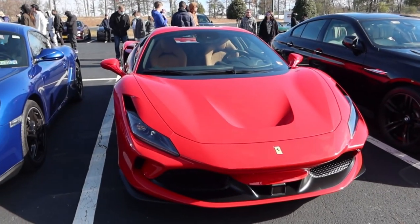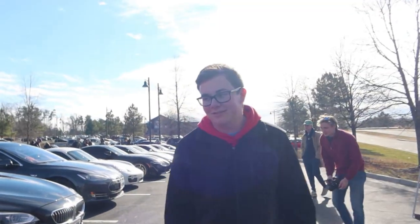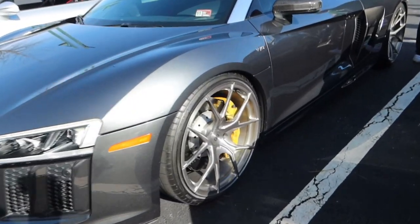I like it. That front end's crazy. That sub-90 is crazy though. We haven't seen one of those yet. The gray with the yellow brakes.